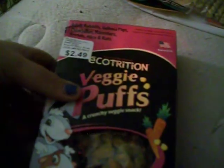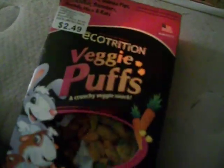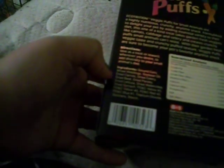The next thing that I got were the Veggie Puffs by Ecotrition for adult rabbits, guinea pigs, chinchillas, hamsters, gerbils, mice, and rats. Now all my animals love these, and they're so junky, and that's probably why. The ingredients are ground corn, wheat middlings, soybean oil, and then the rest of the stuff is actually relatively good after the junky stuff first. It's dried carrots, dried celery, beet, parsley, lettuce, watercress, spinach, and some dyes.